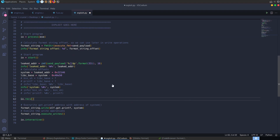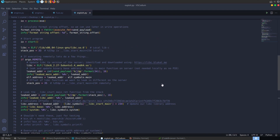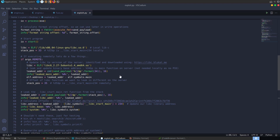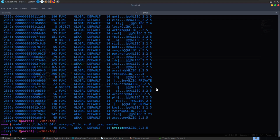What I'm going to do now is just copy over a script which I put together. Let me just take a copy of this. It's very similar. I'll show what's different about it now. Just to demonstrate as well, with that fuzz script, remember the 33rd element pointed to our libc start main plus 234. So let's actually just run that against the server as well.